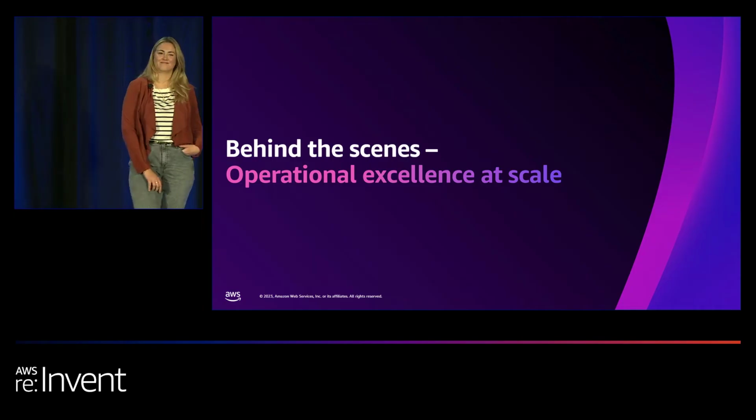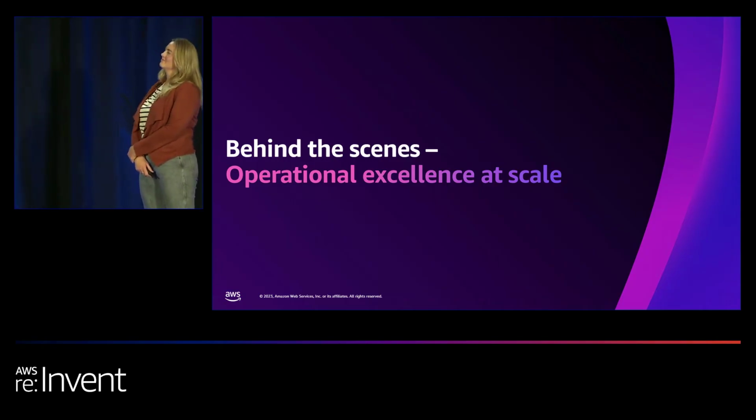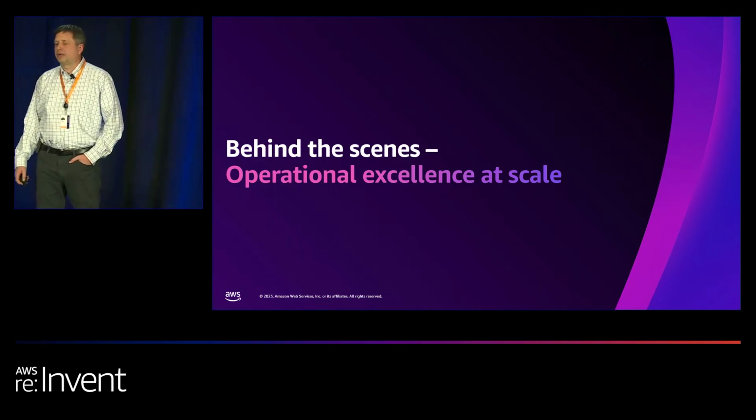Switching gears, I figured we would get now into the second part of our session. And I figured we would cover some of the cultural aspects of our team and best practices for operating a large-scale service like EBS and, ultimately allowing us to innovate at rate.